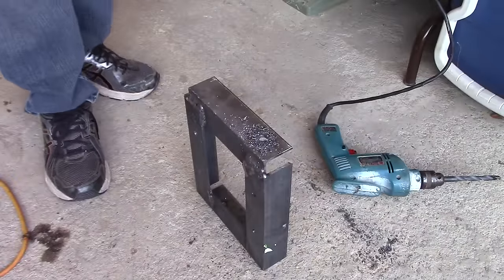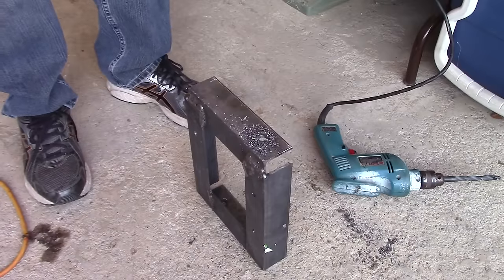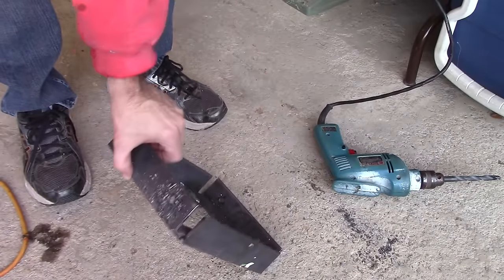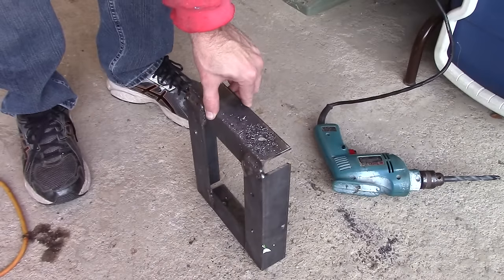So it's Sunday, about 3 o'clock. The sun's already going down. I'm going to try to get a little bit of work done on this today. So it dawned on me that I didn't drill these holes. It would have been nice to mark them out and use my drill press ahead of time. But I forgot to do that, so it's not a big deal.